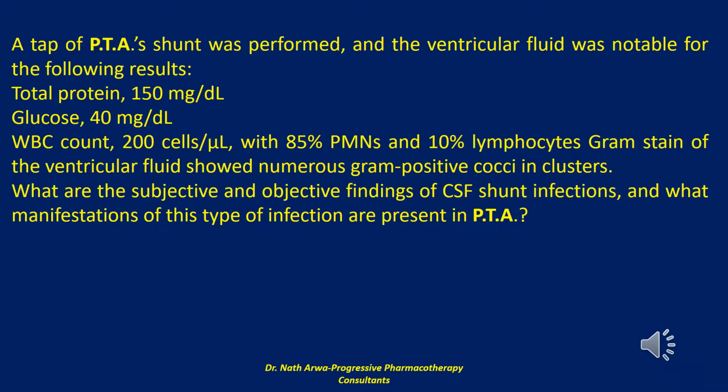Skin microflora are the most common causes for CSF shunt infections. Coagulase-negative staphylococci, usually Staphylococcus epidermidis, account for roughly 50% of all cases, and Staphylococcus aureus accounts for roughly 1/4 of all cases. Other less common pathogens include diphtheroids, enterococci, and Propionibacterium acnes. Enteric gram-negative bacilli are responsible for a small percentage of cases. These cases usually occur when the distal end of the shunt is inserted improperly into the peritoneal cavity.